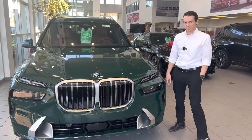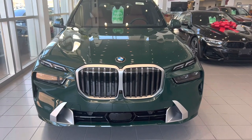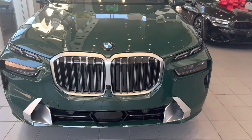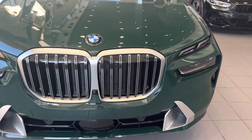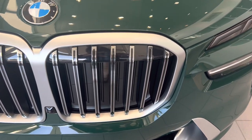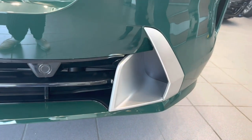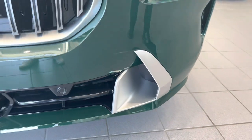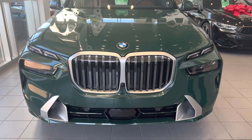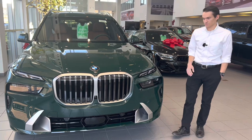Let's take a look at the front end. As you can see, it is non-M Sport. That gives you these satin silver elements around the grille, which looks really nice, contrasts beautifully with British Racing Green. And then if we look a little bit lower in the bumper, we can see that same satin silver down in the side air inlet areas. Looks really nice. I think the silver accents complement British Racing Green better than a black accent would.